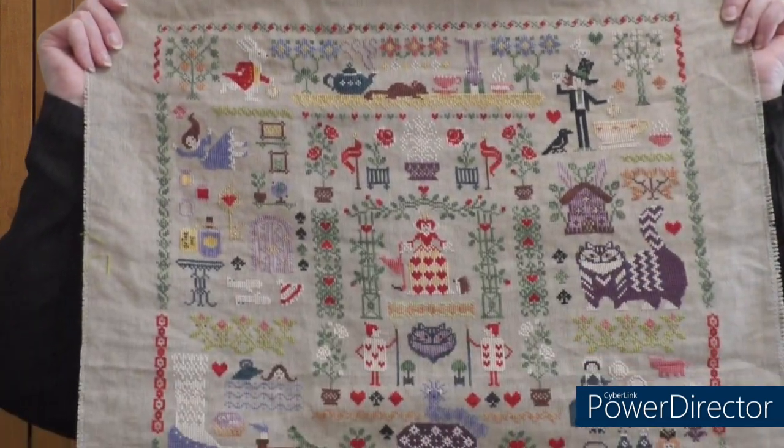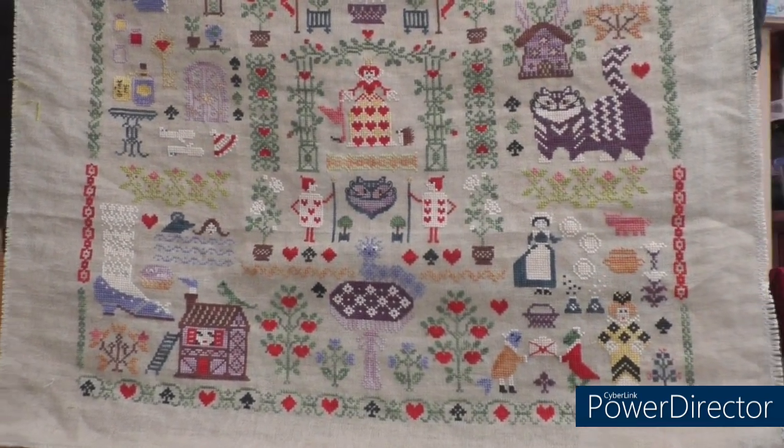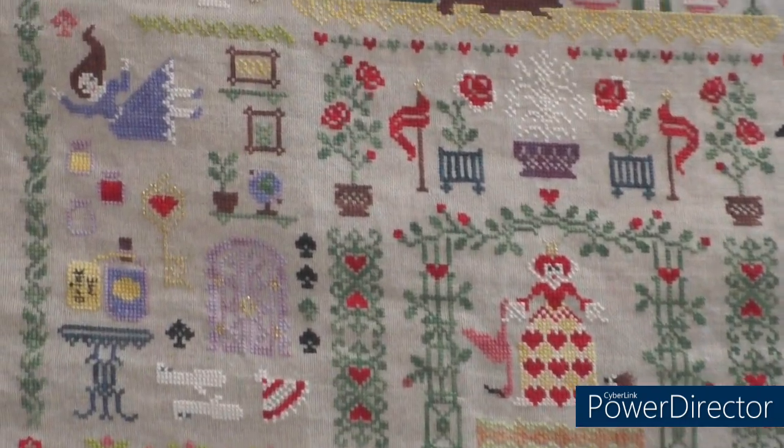So, yeah, Owl Forest released this in about 16 parts. And I fell behind. I kept up for a little while, but then I fell behind. But I did get it finished. And again, this deserves to be in a frame on the wall, but in the bin of shame is where it will be for a while because this is big. This is stitched on 32 count raw Belfast linen that I had in my stash.